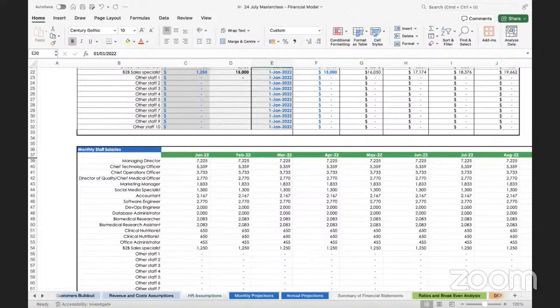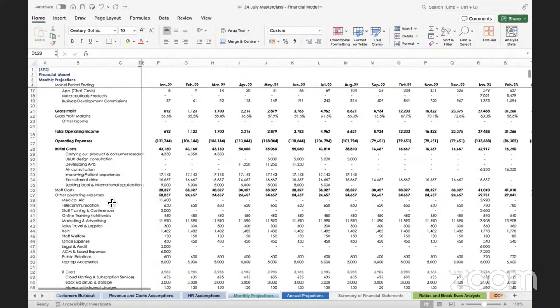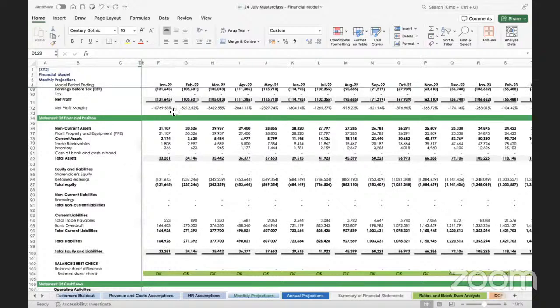So eventually, as I mentioned earlier, you're going to have a three-statement financial model. There's the statement of income, at times called the P&L. As you can see, revenue, direct costs. Then you can see your initial costs and overheads. The EBITDA will show up somewhere there. Your taxes and cost of debt, and then your net profit, like that. And then your balance sheet. Here's where you have your assets and obligations, and shareholders' funds and things like that.